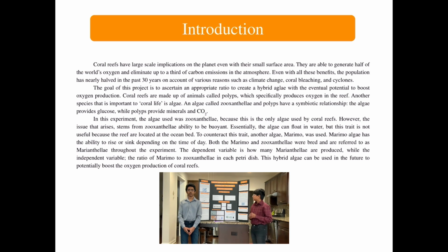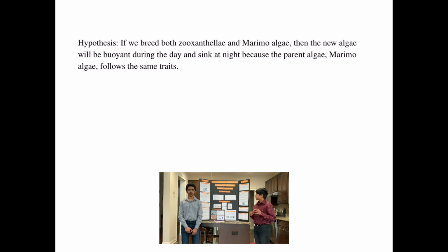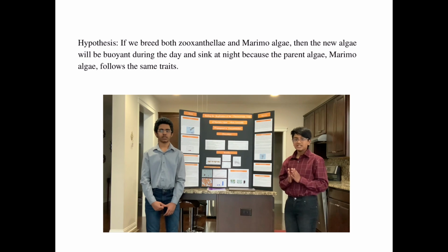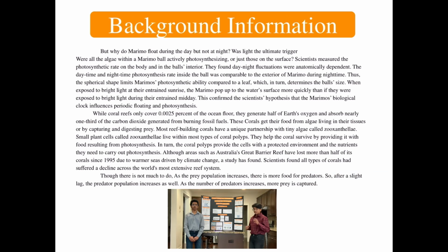In this experiment, the algae used was zooxanthellae because this is the only algae that works with coral. But the issue also stems from zooxanthellae. Since zooxanthellae is buoyant, it can't go to the ocean bed where the reefs are located. So another algae, marimo algae, was used in this propagation. Both algae were propagated and referred to as marimo. The dependent variable is how much marimo is produced, while the independent variable is the amount of marimo algae in each petri dish. I'm going to tell you a little more about these two algae here.